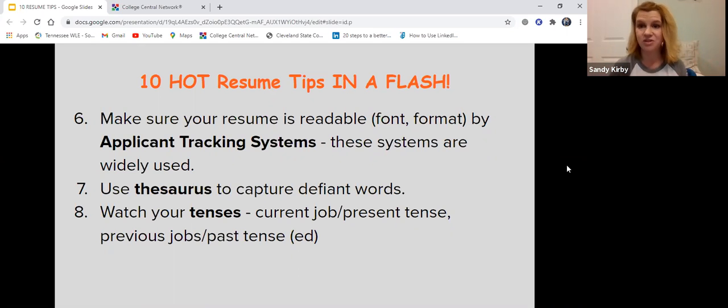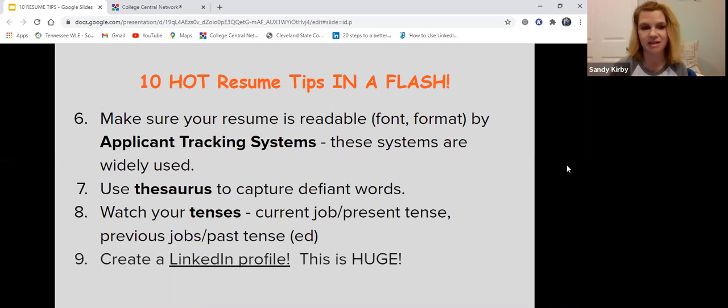And a lot of times students just don't catch it because they're putting in those bullet points and they're forgetting the simplest thing, which is watching a tense. Again, that is a very, very common mistake.